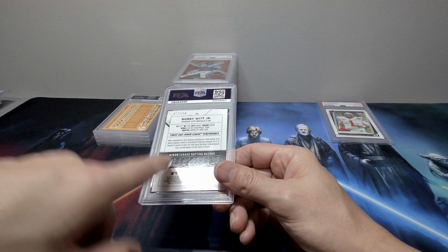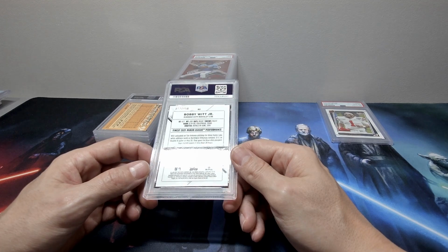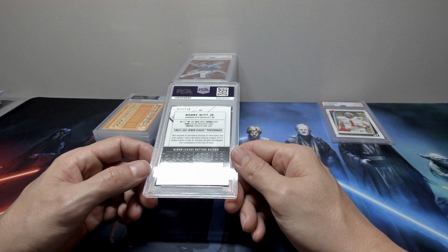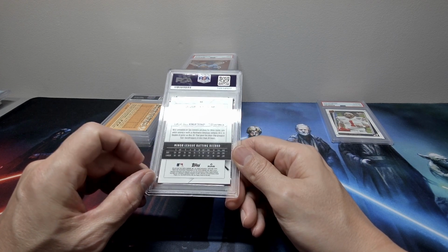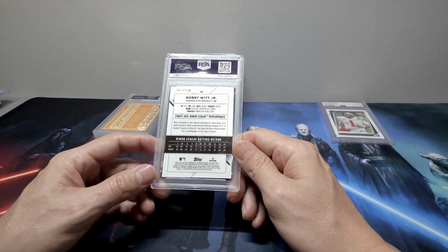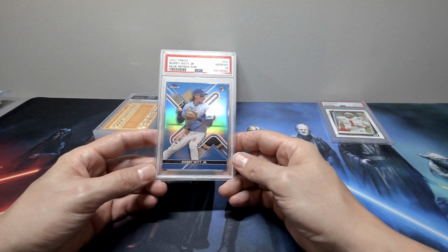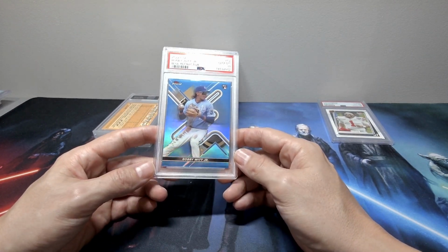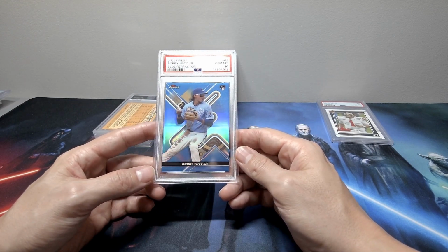Had a little bit going on in the back, and I was wondering how they were going to hit me on this. I don't know if the camera's picking it up. It's right there. Laying the card flat, you can't see it. It's a little bit of an indentation, but I was wondering how they'd hit me on the back, and they didn't hit it. The front was super clean. Maybe the surface got a 9 because of the back.